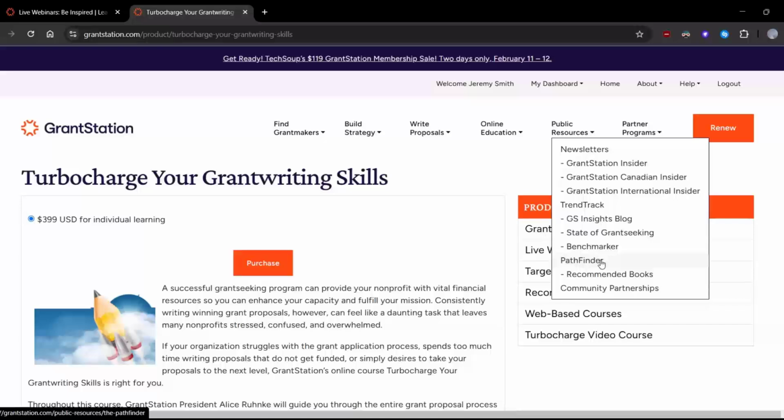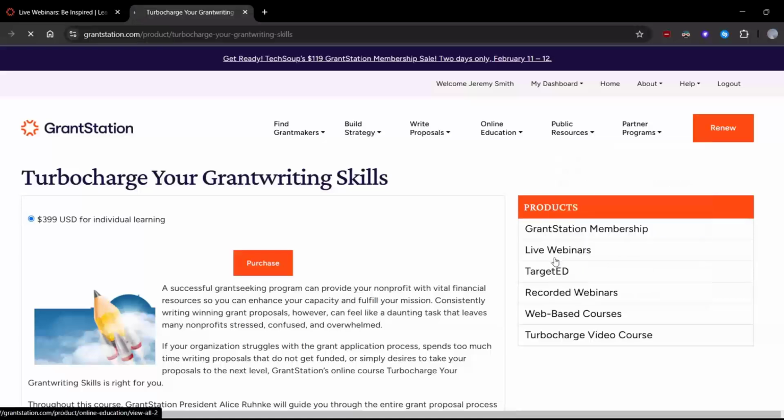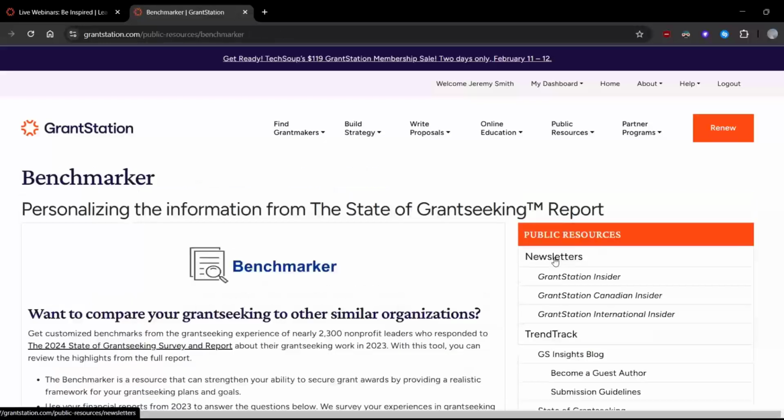Speaking of tools, let's go into the benchmarker. We'll talk about this a little bit. This benchmarker tool is based on information that's pulled from the annual City Grant Seeking Survey. It's a resource that can strengthen your ability to secure grant awards by providing a realistic framework for your grant seeking plans and goals. Now, members can use this report to set grants program objectives, which define how much to pursue and from which types of grant makers. And you can save this directly to your dashboard.